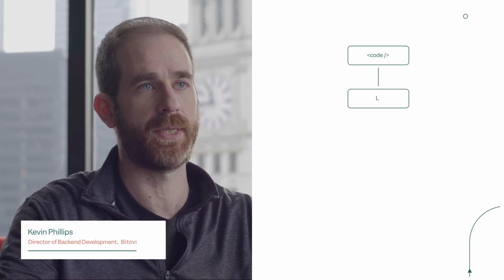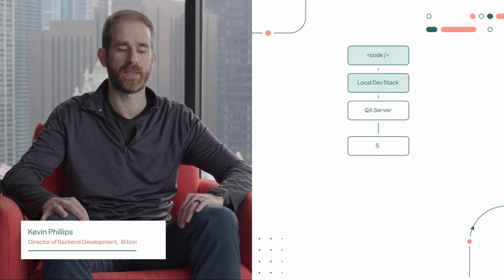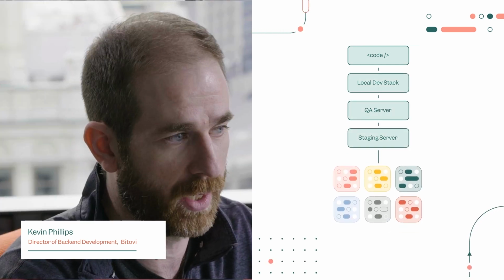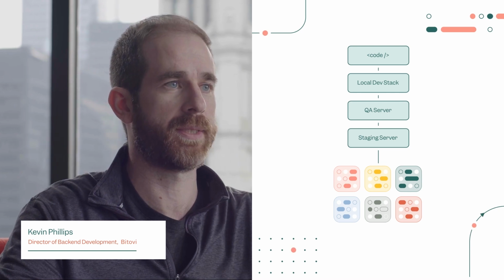All the tools and pipelines to be able to build things and test them and get them out through our dev, QA, staging, production environments successfully. It's nice to have that automated because it directly impacts velocity.